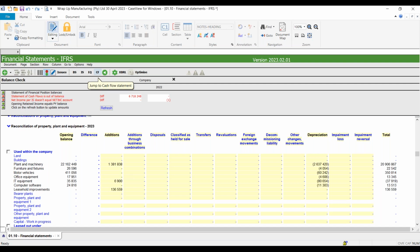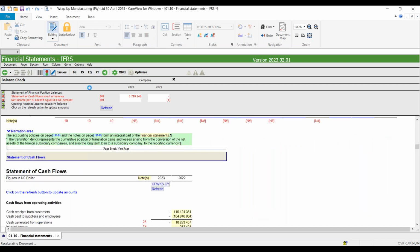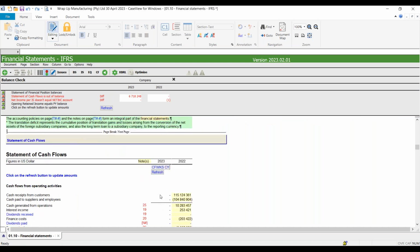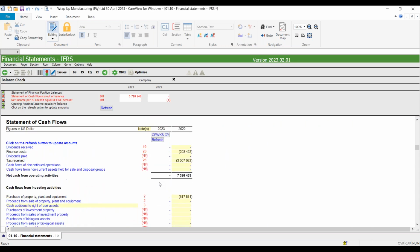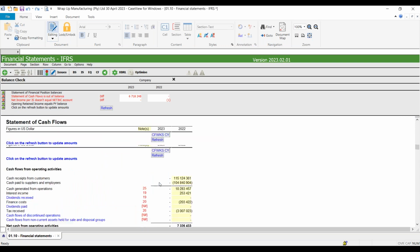So I'm going to jump to the cash flow statement, and I just want to show you on my balance check that you will see that my statement of cash flows is out of balance. And the reason for this is because at this point, there is nothing yet in my current year in the statement of cash flows. And this is because it is not yet connected to the cash flow worksheet. So we have to actually activate it.